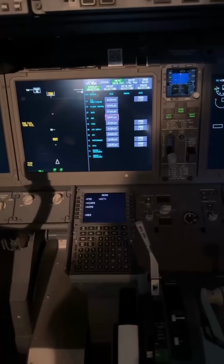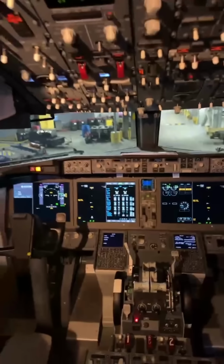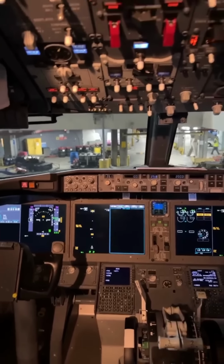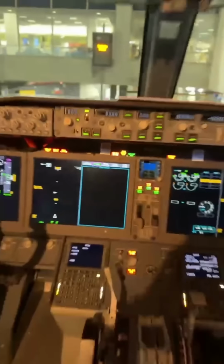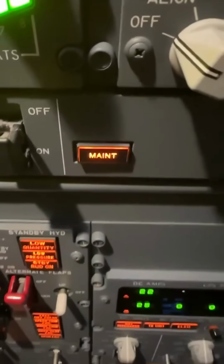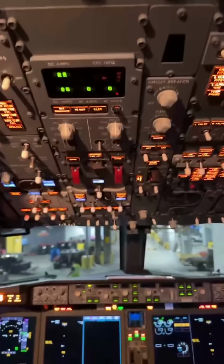Anyway, it's a pretty cool airplane. Another cool little difference. Let's see now. Oh, remember the PSU light that I always mentioned? Let's test this. The PSU light that was overhead on the MAX, it's been replaced. The PSU light is gone. It's replaced by a light called maintenance. So there you go. But everything else is pretty much the same. A few little configuration differences, a few color differences, but mostly all the same.